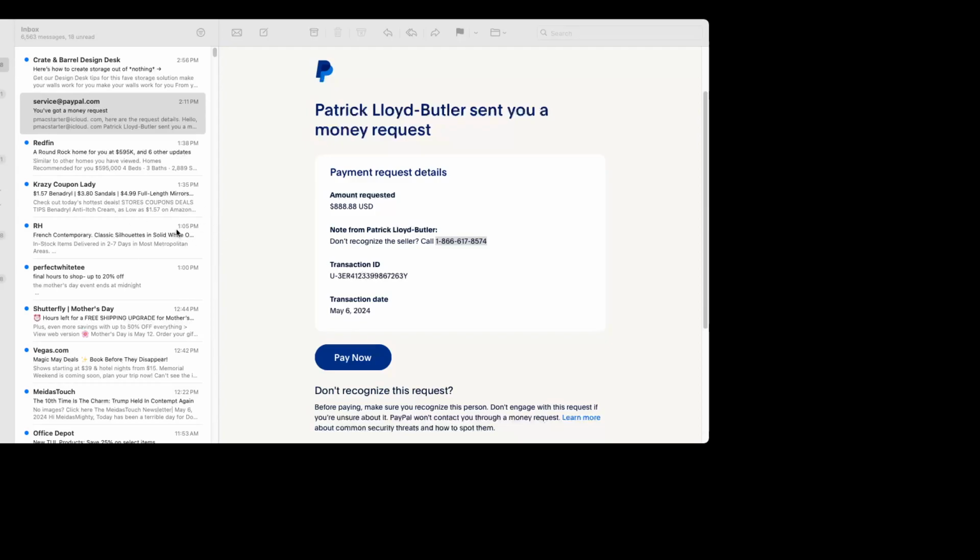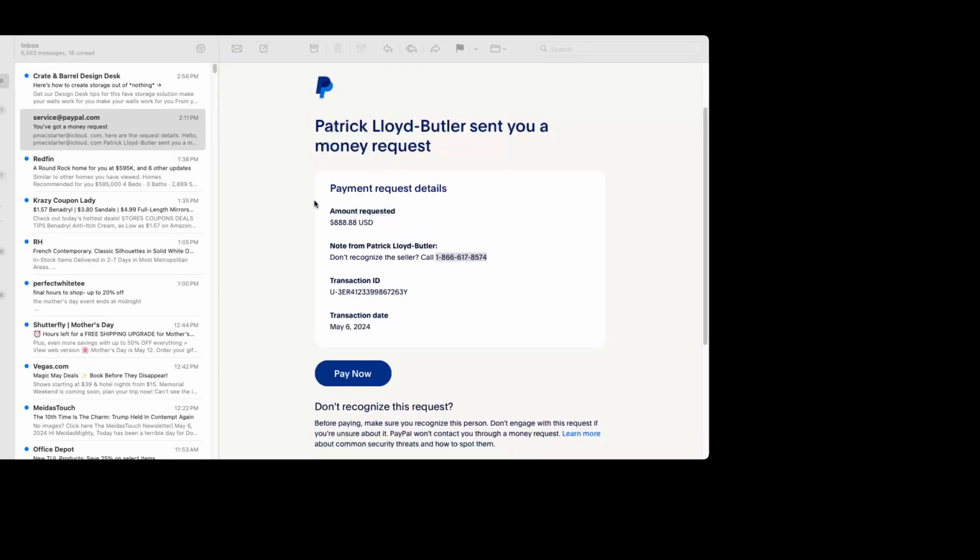But I think the idea was to get me to click on this Pay Now. I have no idea who Patrick Lloyd Butler is, and it's a weird amount. Usually phishing attacks are going to start with a smaller amount, then work their way up, so as not to red flag you. But at any rate, it goes without saying I didn't click on the message.